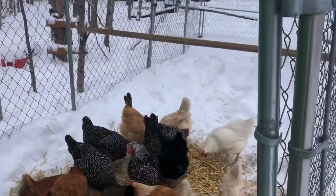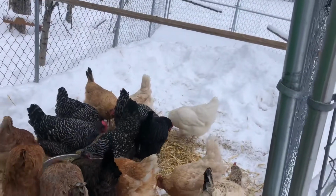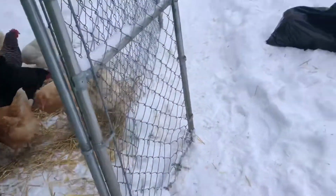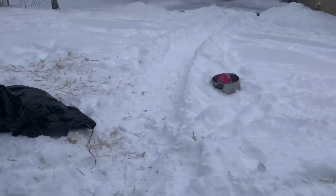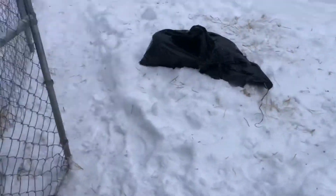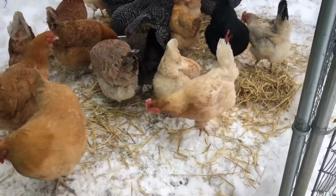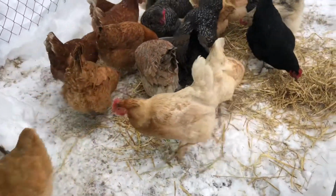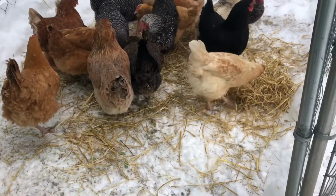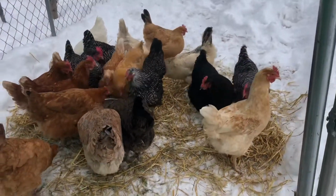Roost, and I'm getting tired, so I didn't shovel their whole run because I've been shoveling for hours, all these paths in the front and the back to all the animals. So anyway, the little princesses have their little red carpet. I put down some straw for them because they don't like their feet in the snow.